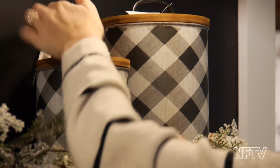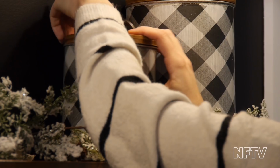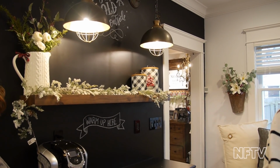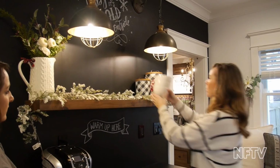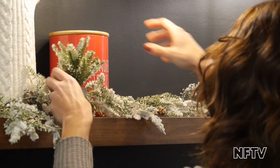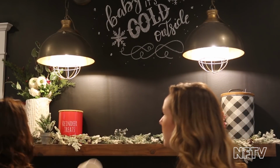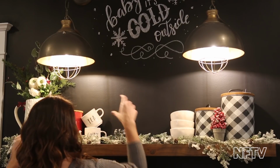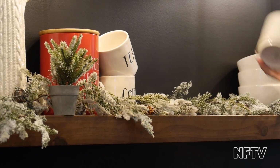So this is a kitchen. So we really wanted to showcase that it is a functional design. So we have some bowls and some mugs. You really want to make sure that you're balancing out the color, otherwise it's a little too alarming when it's all just on one side. And that's pretty much what we have for our top shelf.